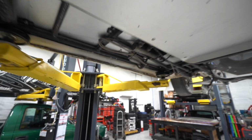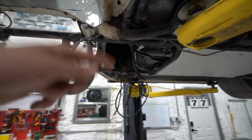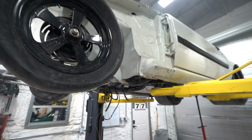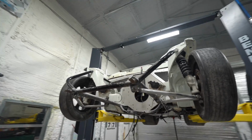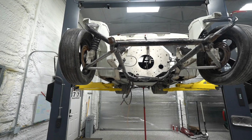That way we can clean and inspect everything, find any potential issues with welds or cracks or things like that. Just give this thing a good once over before we start putting it back together. We're going to have to take it apart to make some changes like the transmission cross member. So I think that's a better plan than trying to rush clean it just for the satisfaction of seeing it clean. We might as well just pull this whole thing apart. So that's the plan. We're gonna get this thing stripped apart and start working on the next steps.